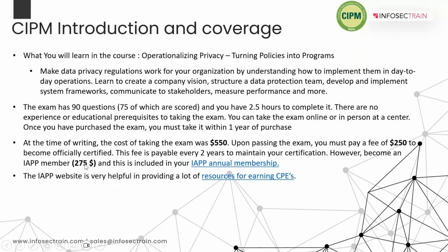This is what you see when you look at the IAPP website. These are the numbers that you have to pay for clearing this exam. Don't worry, I'll have some good news in terms of what we offer from InfosecTrain at a later point of time. After this, you have to maintain something called CP credits.